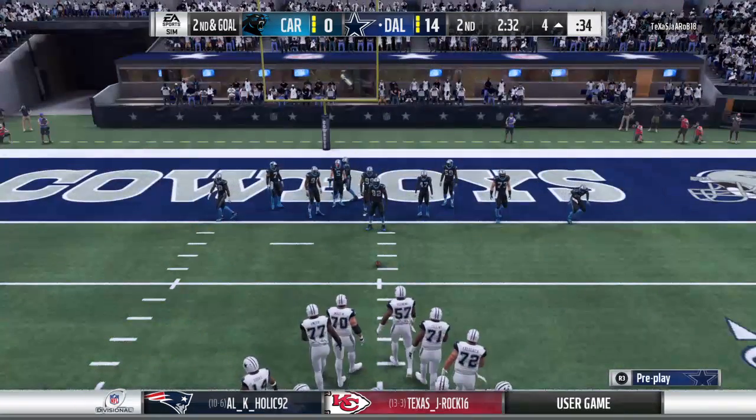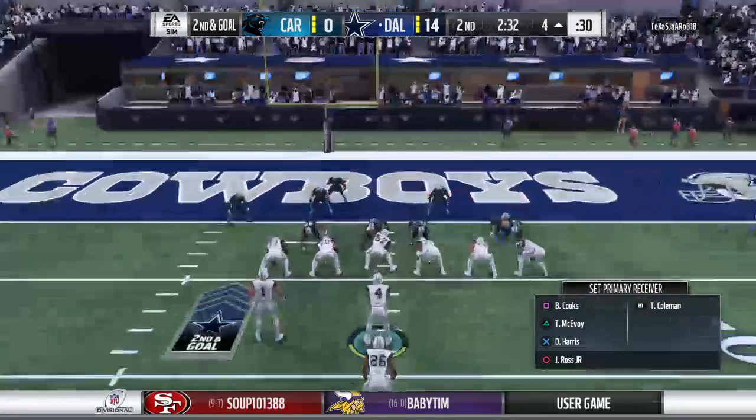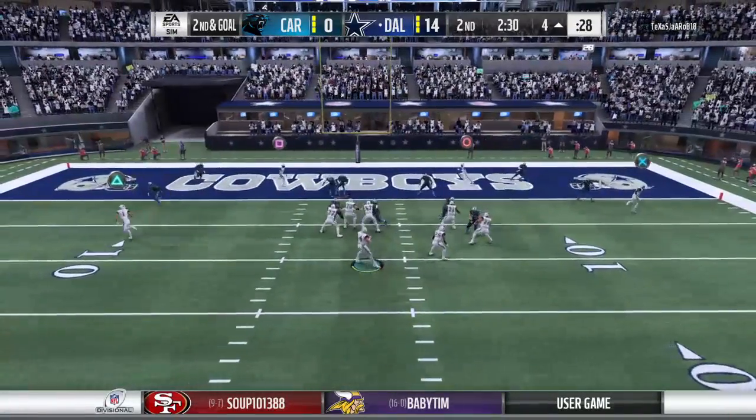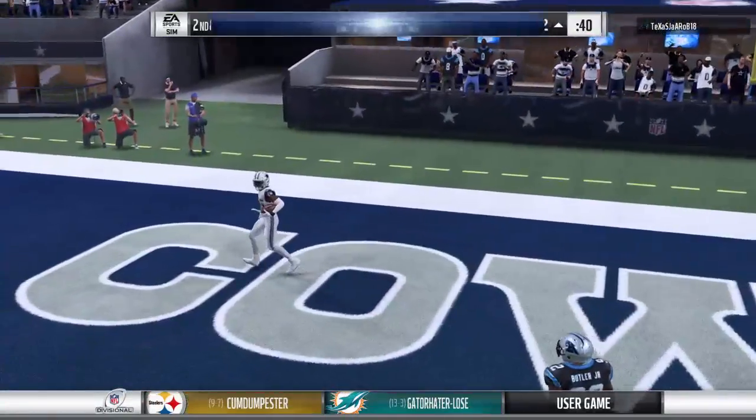What's the old adage? Be quick, but don't hurry. Well, that went right out the window there. He was hurried, harassed. That ball had to be gotten rid of, otherwise he was going to get sacked. They'll set up to throw. Steps away to, and that is caught.